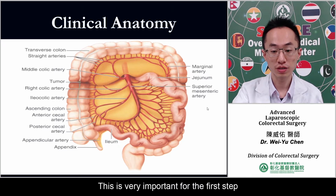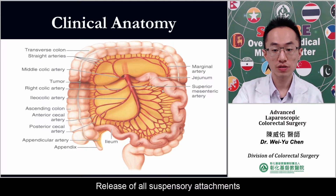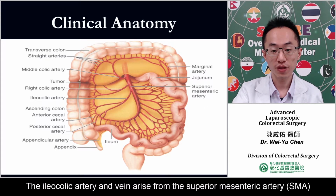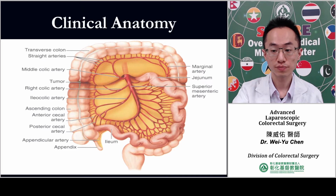It's very important for the first step. Release of all suspensory attachments allows the right colon to be made into a midline structure. The ileocolic artery and vein arise from the superior mesenteric artery and superior mesenteric vein in the mid portion of the SMA, below the duodenum.